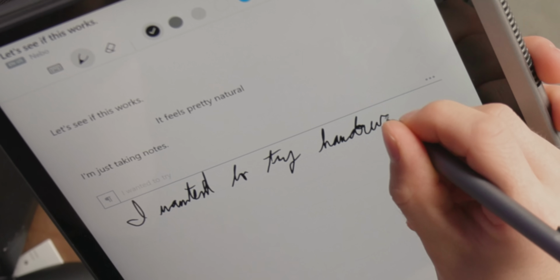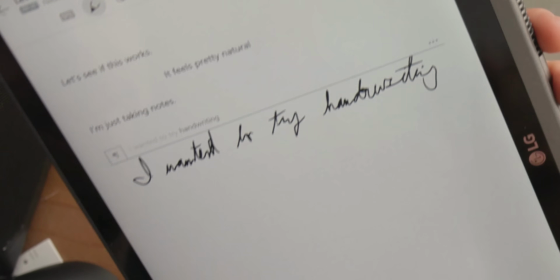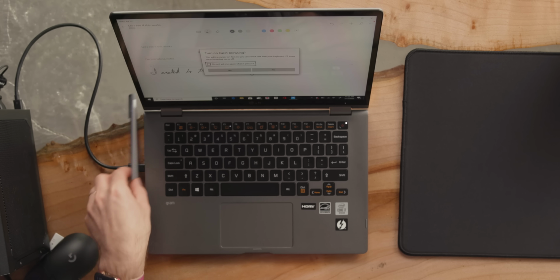I wanted to try handwriting. Oh, no way, it got that. That's terrible. Let's find out if LG has considered where to store the stylus when not in use.